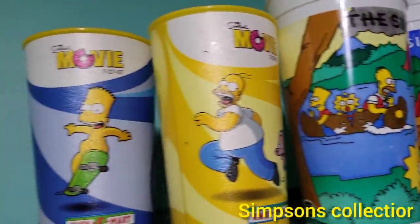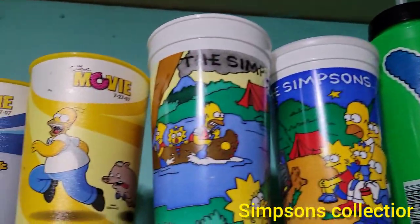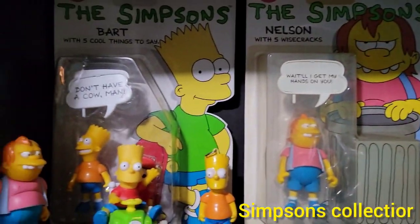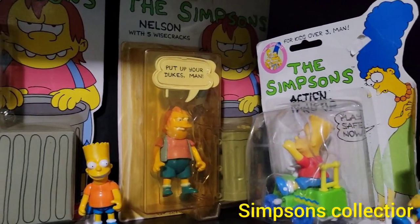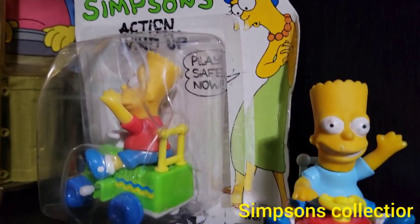These are all the plastic cups I own from the movie, from Burger King, and then wherever this set's from. Down below that, we have more of my 90s section. This is where the white back carded figures are stored at. We have a couple of other things down here. Some of the wind-up cards.